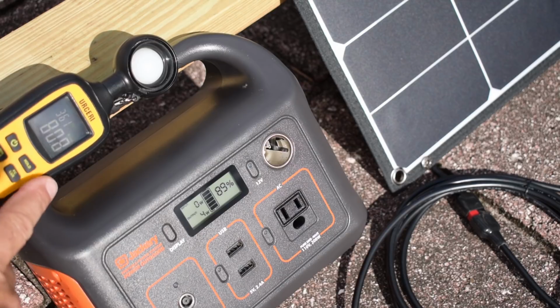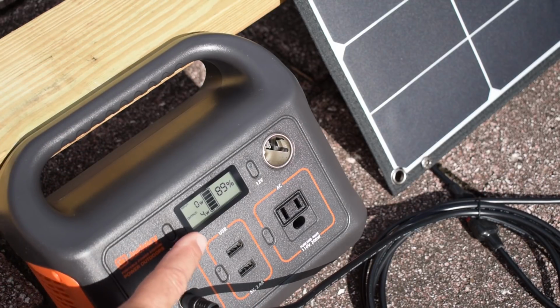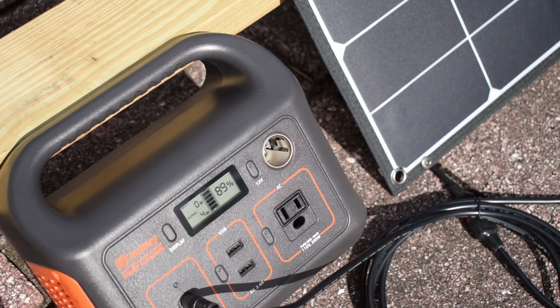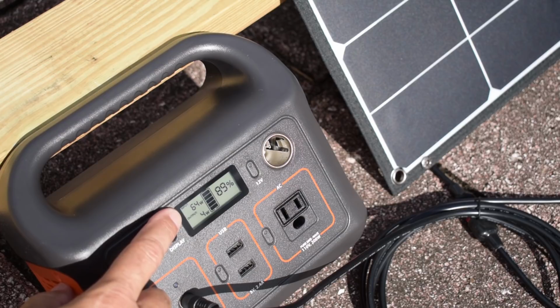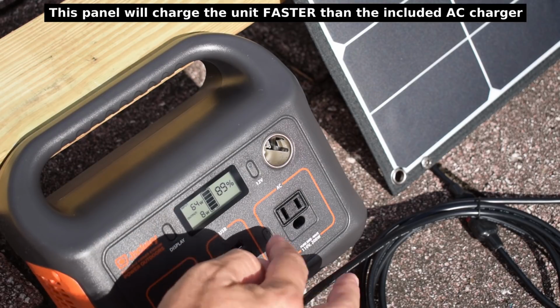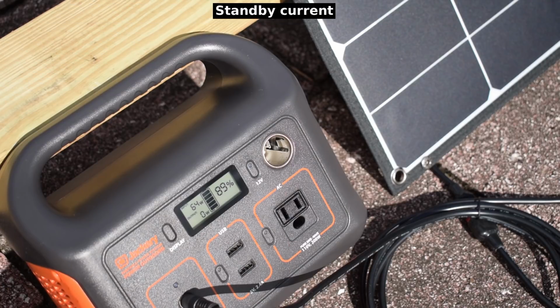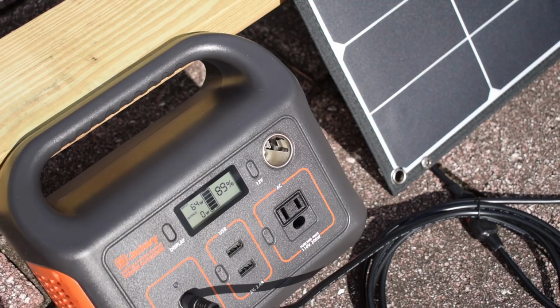Okay, we're right around 80,800 lux. Let's plug it in and take a look right over here where it says input, 64 watts. So this panel is definitely putting out. The reason why it says 4 is because there's a little bit of power being used by that receptacle that was on. 64 watts from the panel. So this panel definitely meets or exceeds the 60 watt rating.